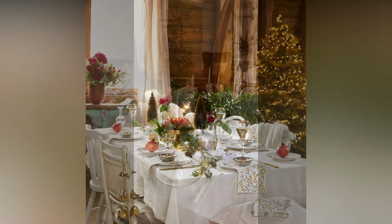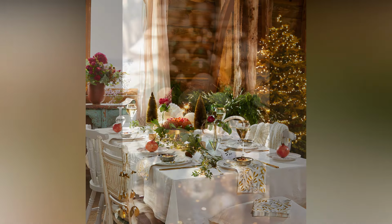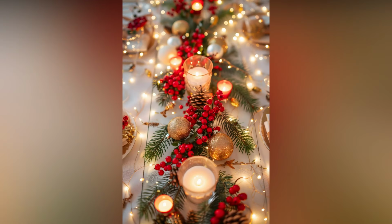Interactive centerpieces are also gaining popularity. These are designs that encourage guest participation and engagement. Think of a centerpiece that doubles as a dessert display, with tiers of cookies, candies, and other treats that guests can help themselves to.